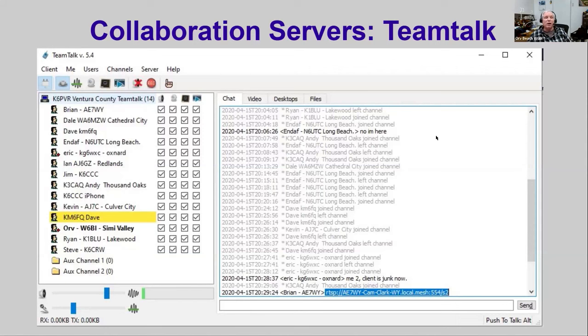Oh, okay. Here's a screenshot of the TeamTalk client. And on the left, you can see everybody that was logged in. When somebody's talking, keyed up with audio coming across, their background is green, so you know who's talking. When they're done talking, it turns yellow. So you can see here that Dave KM6FQ was the last one to talk.